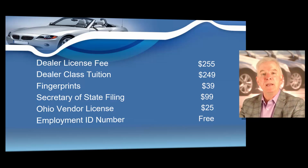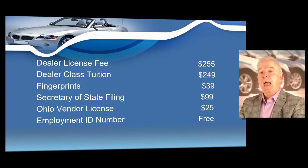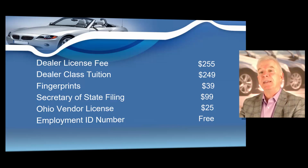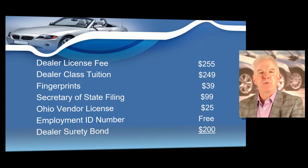You are going to need to obtain a federal employment identification number. And in your dealer training course, I'm going to show you how easy it is to obtain your federal employment number for free. And there are some companies out there that'll charge you $600 to apply for a federal employment tax number. In your dealer license course, I'm going to show you how to apply for your federal tax ID number. Sometimes we call it an employer identification number on the IRS website. So I always recommend don't pay $500 or $600 to some company to get you your federal employment number. I'm going to show you in your dealer training course how to do this for free.